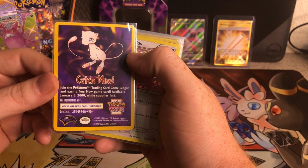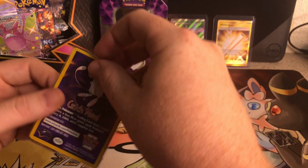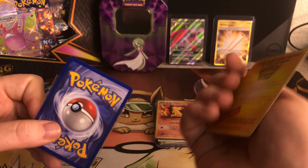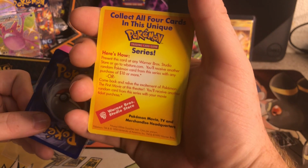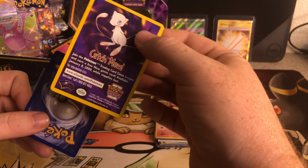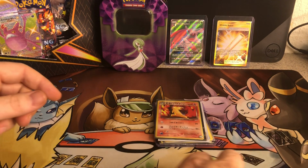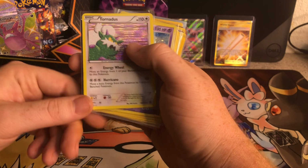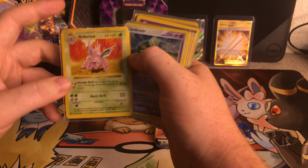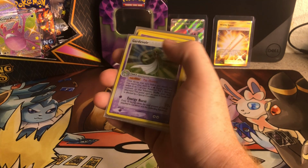A Mew card from Wizards of the Coast. I do believe that is a Fun Facts card. No, it's just a promotion. Still, look at this card, mint. Got a Tornadus, holo, a little chewed up Nidorino base set, but he threw that in as a freebie because otherwise he was just gonna toss it. I was like, hey, why not?